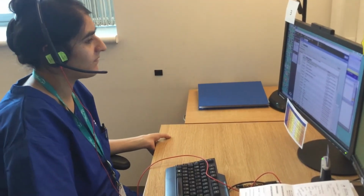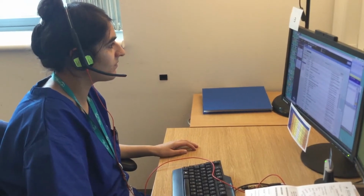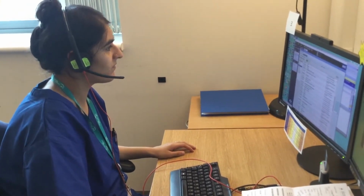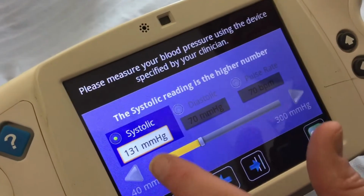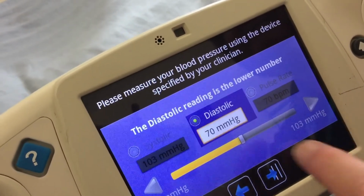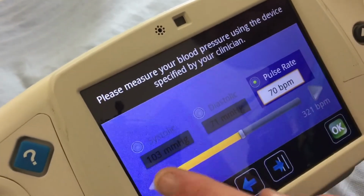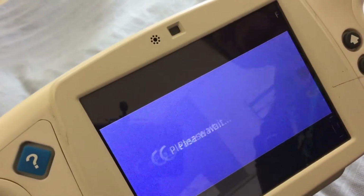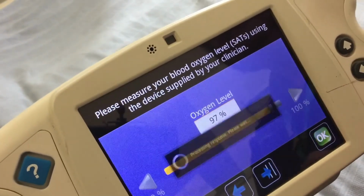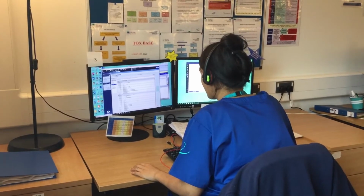Docobo service was set up initially for patients who have COPD, heart failure, who live in community, who need monitoring. So they'll do a basic set of observations in the morning, and the results will come through to one of the nurses or paramedics within the team. We will look at their readings and then contact the patient if need be to ask how they are and if there's any support that we can give them.